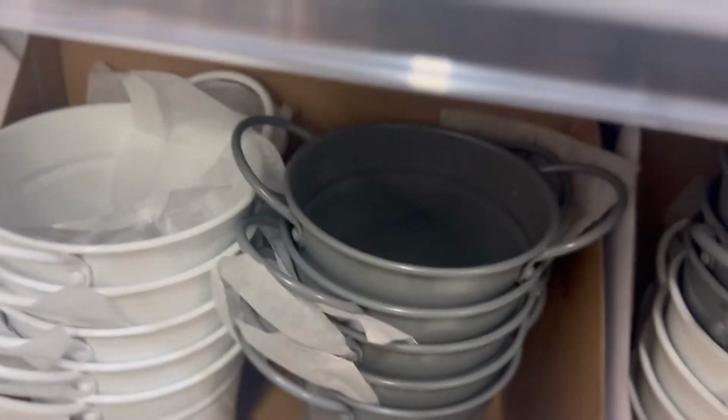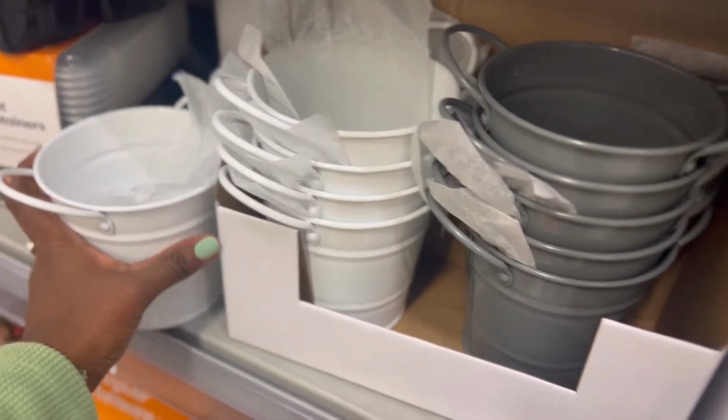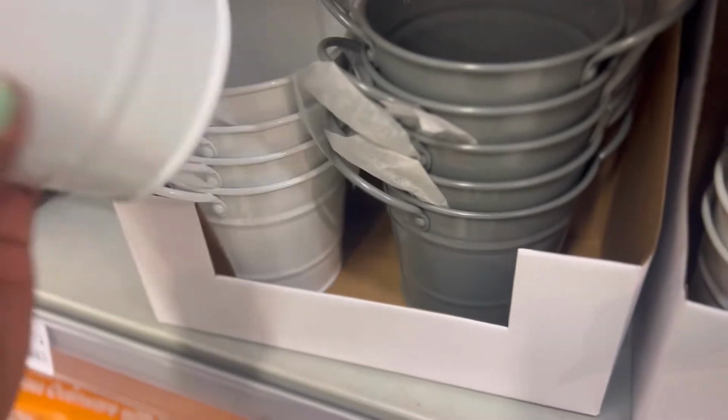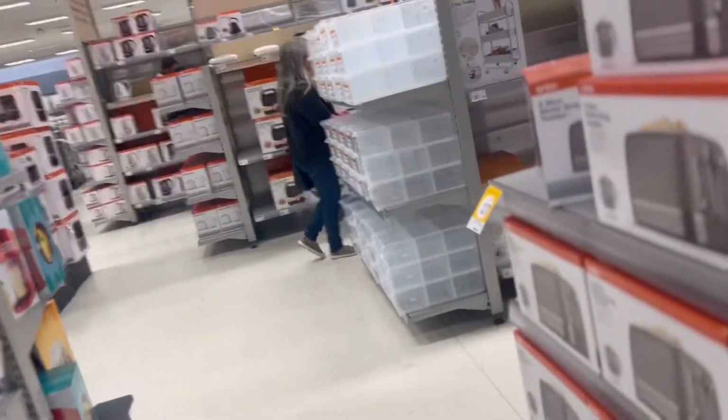Then, oh, look at these cute buckets. So if I observe properly, Anko is a brand which is owned by Kmart, I guess. They have like everything, the manufacturer is Anko everywhere. You have them in the clothes, you have them in the kitchen, you have them everywhere basically.